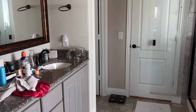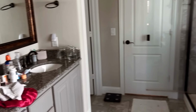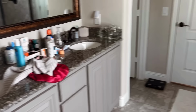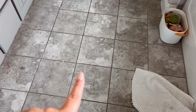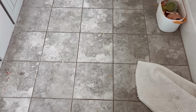Shower this morning, got ready, Navy was in here, the baby was in here, so the bathroom is kind of a disaster, but I didn't want to do my daily pickup of the bathroom because I knew I was going to be doing all of this. Also, food all over the floor because I put Amarin in here to eat while I showered.